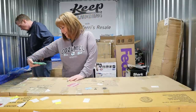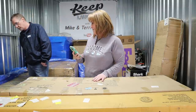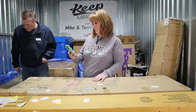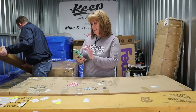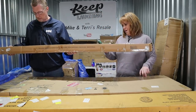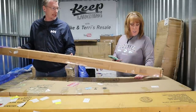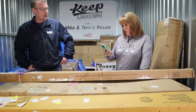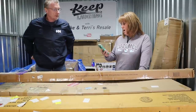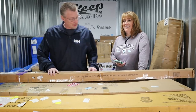All right. Now we do have one here that says it's a twin bed. Oh, that's going to be interesting. Let's see if I get this to pop. How do you get a twin bed in this? Wow. Well, do you want the good news, Mike, about this mirror? The good news is it was only worth $25. It would have been worth something if it wasn't broke.